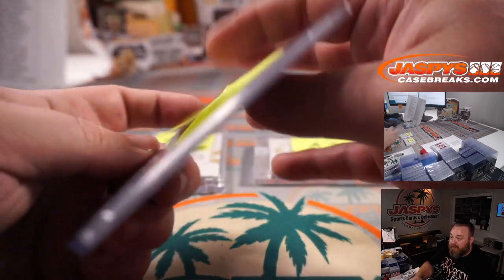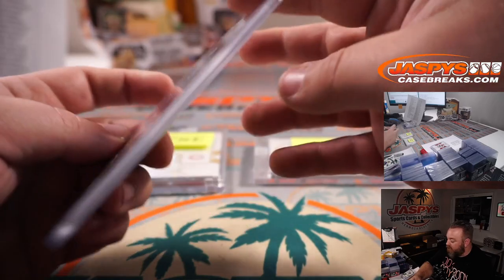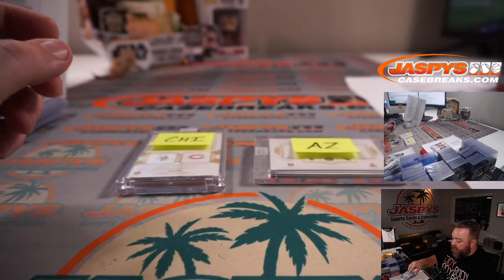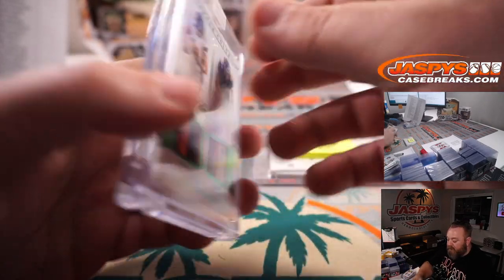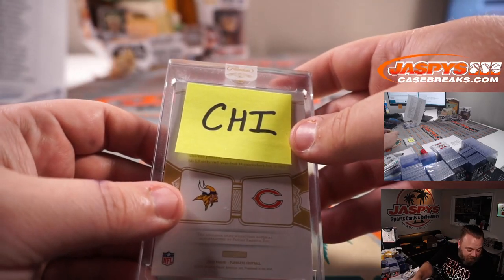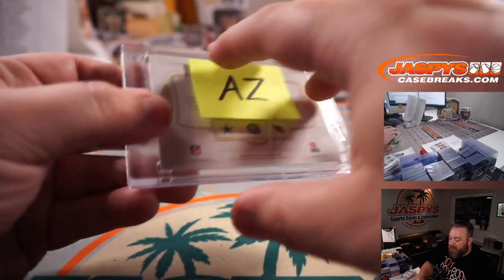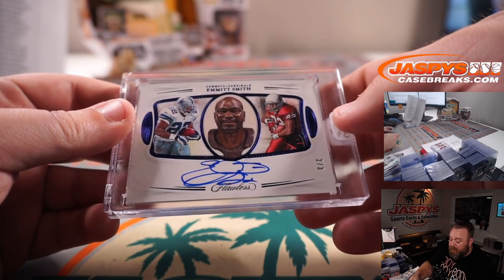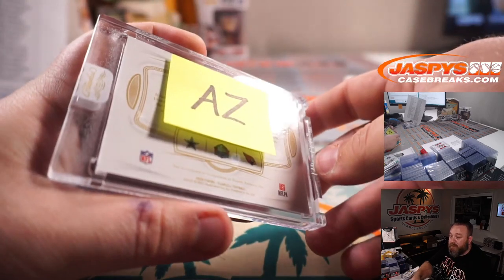So for the Rams, Marshall Faulk, Colts, Rams, 5 out of 10 goes to the Rams. Spot number 5 was Sean O'Leary. For the Vikings and Bears, 1 out of 2 goes to the Bears. That is Paul Norden. And Arizona Cardinals are going to get the single auto, 2 out of 3, Cowboys, Cardinals, Emmett Smith, Hall of Fame. Which goes to Paul Norden and the Cardinals.